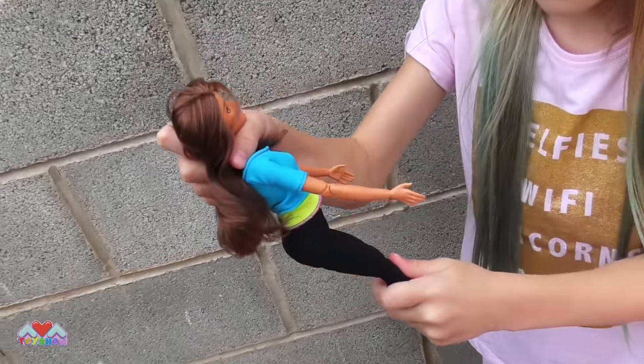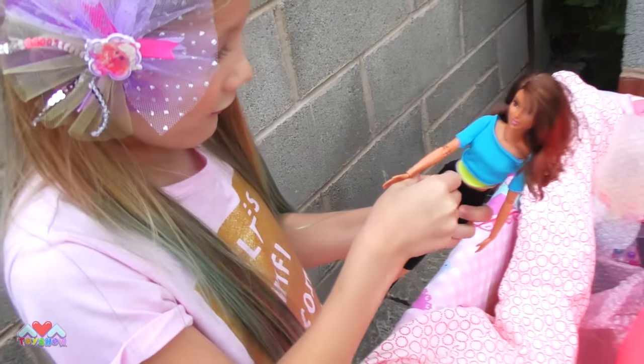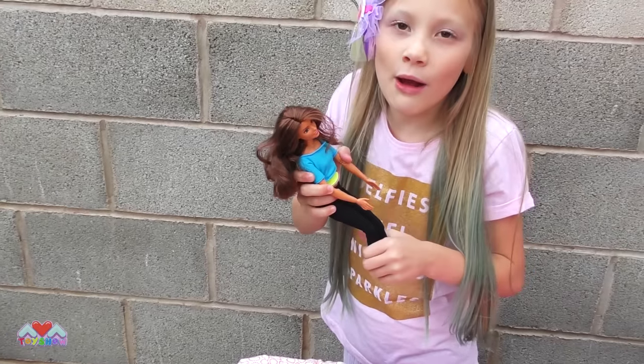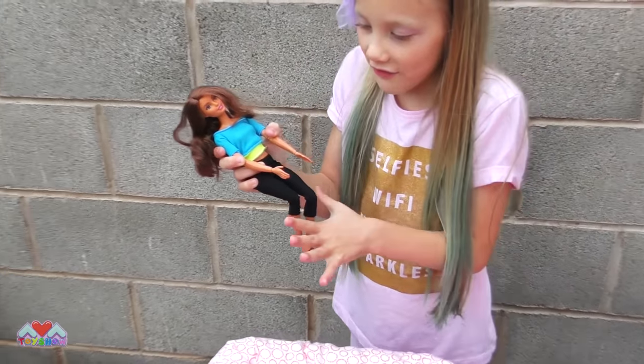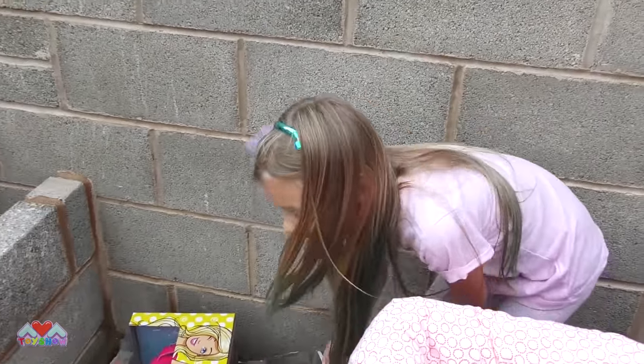Oh, I got it, another good one. A floss, do you know what the floss is? So you put your other hand over there. She's so articulated. She's really fun to play with, guys. I'll show you what the floss is. I don't know if I can do it right.